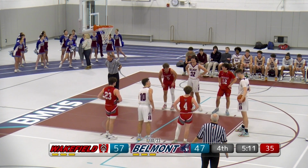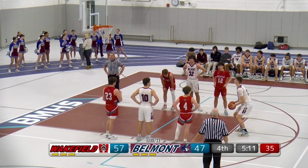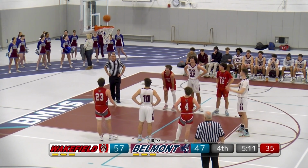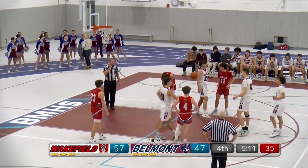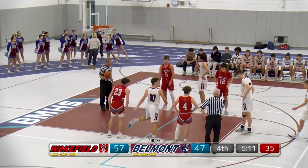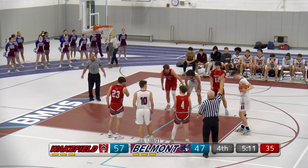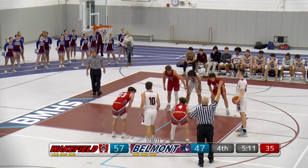That's the 3rd personal foul on Ethan Margulis and the 7th team foul for Wakefield. So they're getting into the foul trouble zone. That's not where they want to be at the end of this game, because those fouls can really come into play when you get down to a 2, 3, 4 point game. Those fouls can really matter at the end.